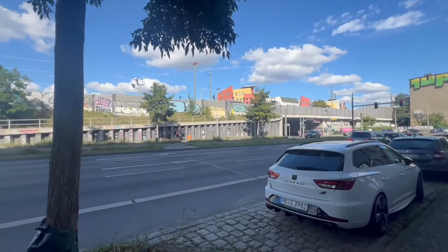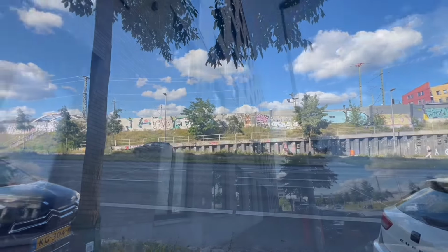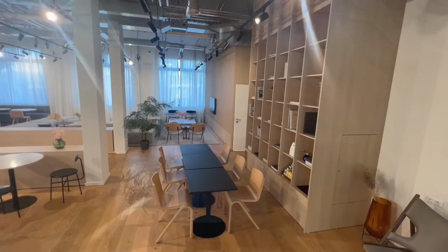From the main station, we travelled using the U-Bahn, which is Berlin's underground train network, and this counted towards one of our travel days. It was covered by our Interrail pass because we'd chosen passes that covered 5 travel days in total.